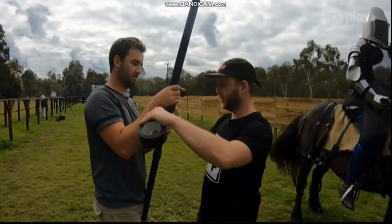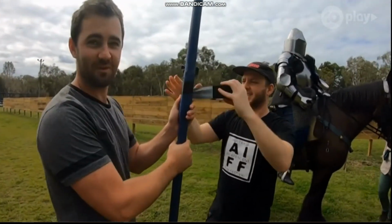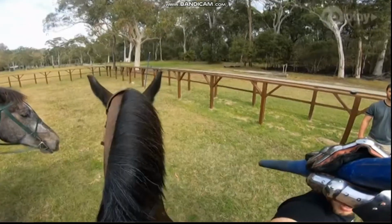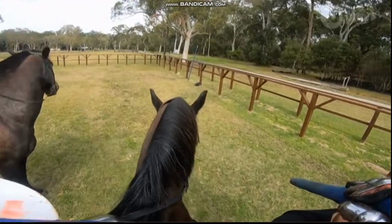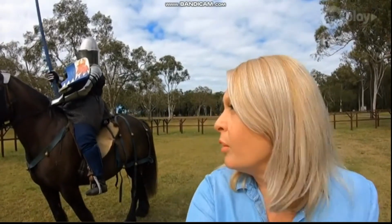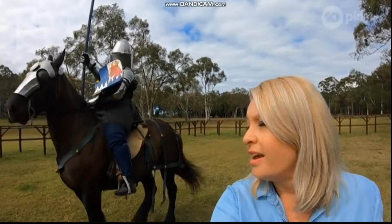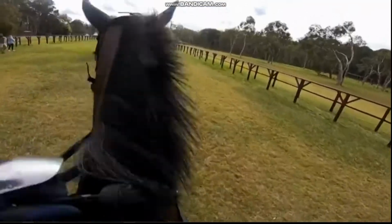Okay, this is the crew. Attaching a GoPro. This could be risky. This is like the calm before the storm. My heart's beating and I'm not even on the horse. Waiting. Okay. Here we go.